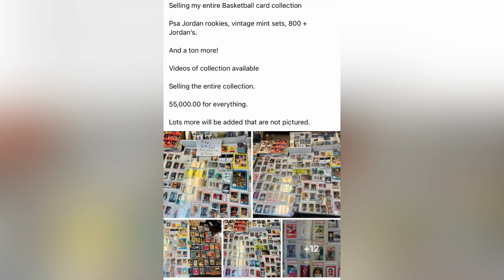I didn't ask him for any because I don't want to make it seem like I'm interested in this. Although I am, I just will never be able to buy it. Selling the entire collection, $55,000. And then he says lots more will be added that are not pictured. So imagine what else might be here.